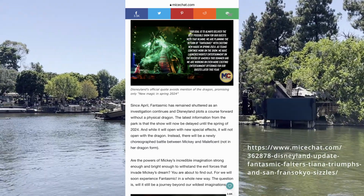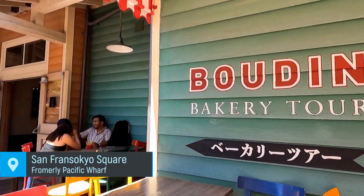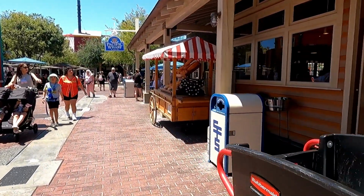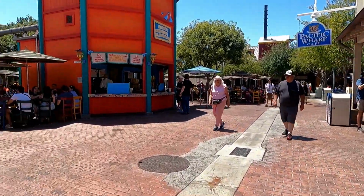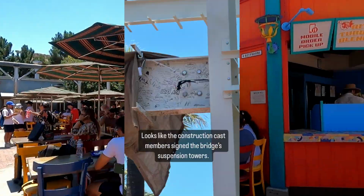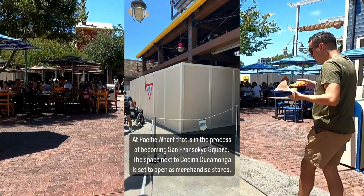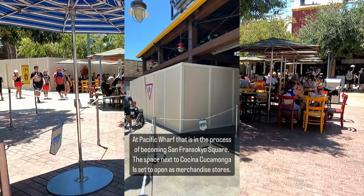At California Adventure, the Pacific Wharf is being transformed into Big Hero 6 inspired San Fransokyo Square. Most of the new area mirrors are done, however, it won't be until end of August until everything is done. The San Fransokyo Bridge is still being worked on and looks like construction cast members signed the tower when I was there. The meet and greet areas and merchandise stores are still behind construction walls for now, and it won't be until August for there, so it will still be a while.